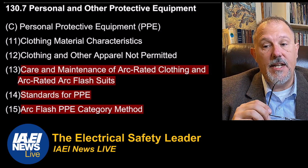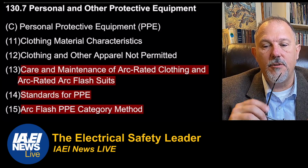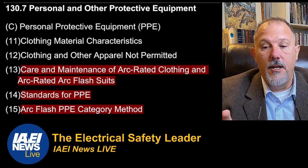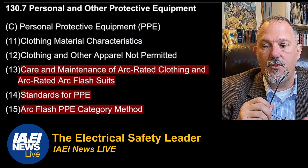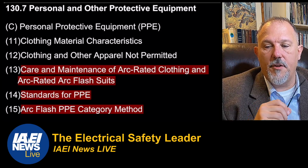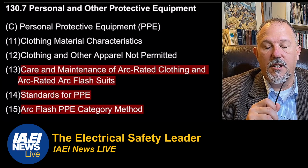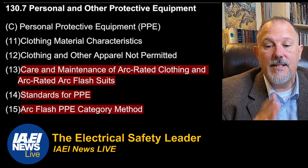And then 15, arc flash PPE category method, informational notes 1 and 2 were relocated. So informational note 1, and we talked about one of these already, was relocated to follow the parent text of 130.7 C 15, because it applies to both AC and DC systems.